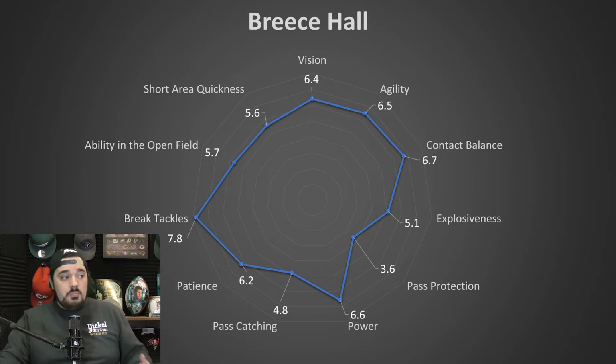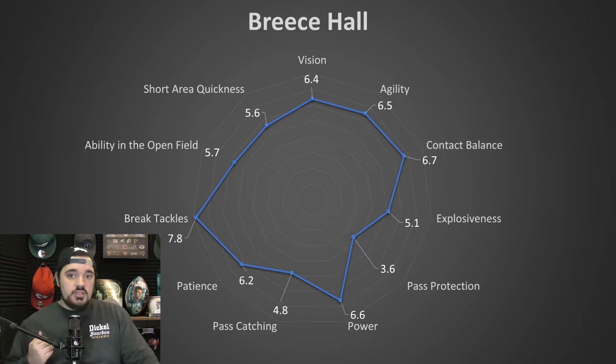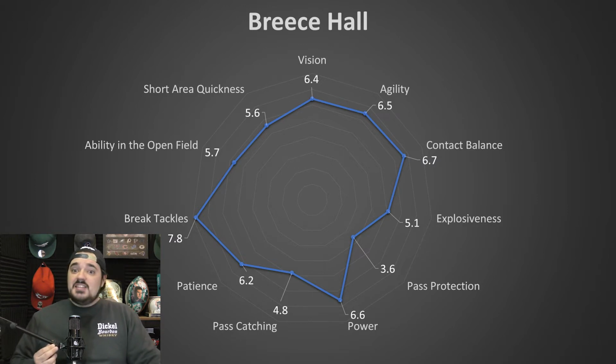Let's get to the other big negative of his game. Really, truly, the only real negative of his game is pass protection. And it's as simple as this. He is more than willing to throw his shoulder into a block. He is more than willing to get in the way. That's the extent of it. I think from a technique standpoint, it needs a lot of work.